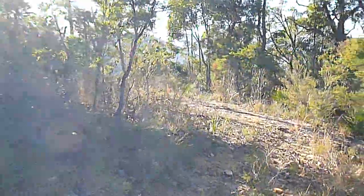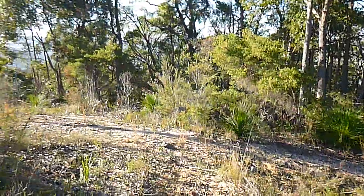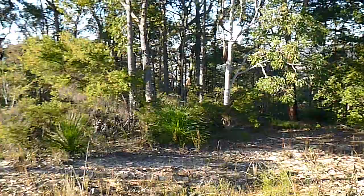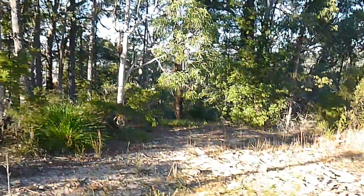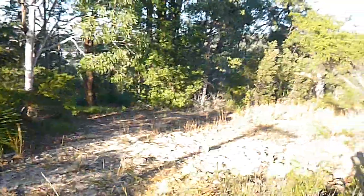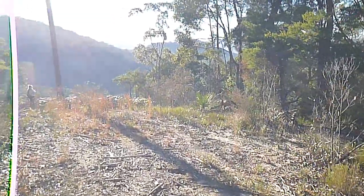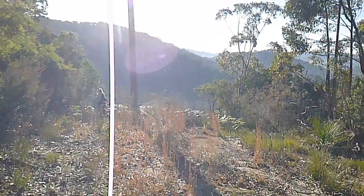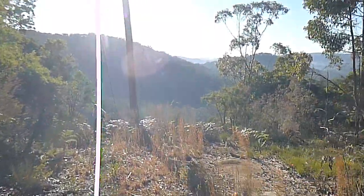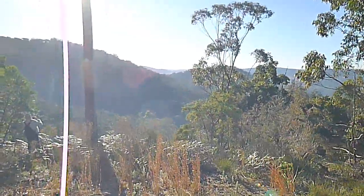Heading straight into the sun now, which means we're heading east. We were walking southwest for a long period of time. You could probably come... Oh, I think it continues over there. Okay, so Belle's just going over here for a bit of a look-see. Right on the sun here. What's the view like?